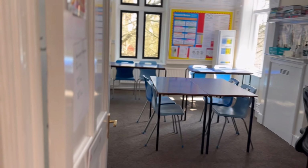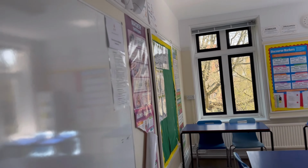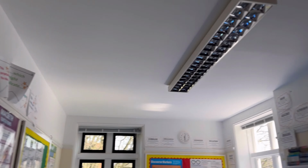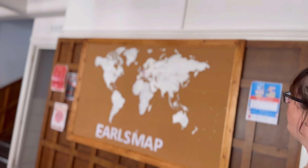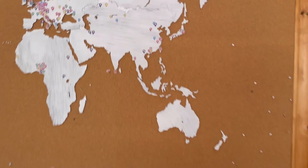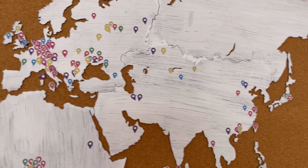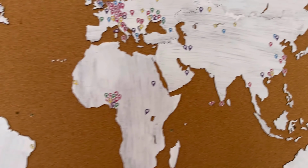This is an example of one of our English teaching classrooms. All of our classrooms are for class sizes of 6 to 10 students. We have a map here of where our students come from across the world. As you can see, they're from as far away as Japan, Brazil, Nigeria, and many of the European nations as well.